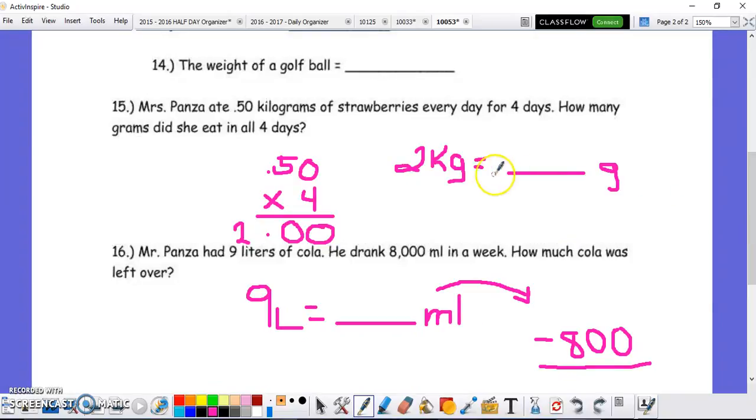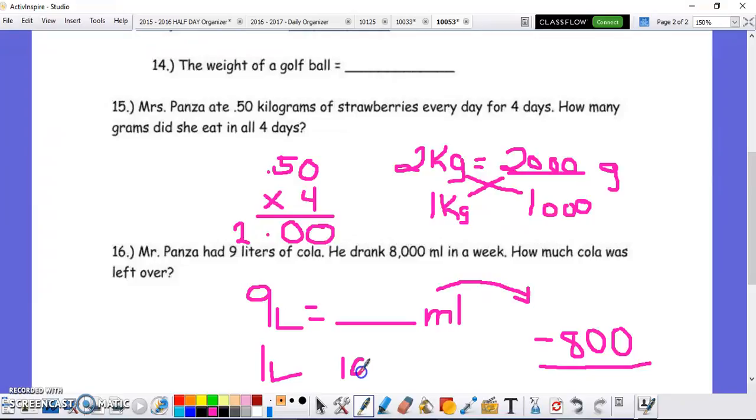So you can apply it to other questions once you know how to convert consistently. Just like these questions down here. Let's convert kilograms to grams. I know that there is 1,000 grams in 1 kilogram. So convert it. Multiply, because 2 times 1,000 would get me 2,000 grams. In other words, Mrs. Panza ate 2,000 grams of strawberries. Convert liters to milliliters. 1 liter equals 1,000 milliliters. So I'm multiplying again. 9 times 1,000 is 9,000 milliliters. And then subtract 9,000 minus 800. Thanks, and hope this video helps.